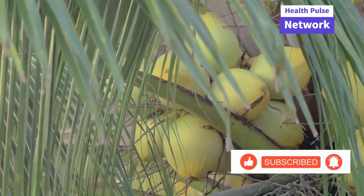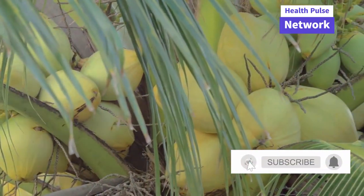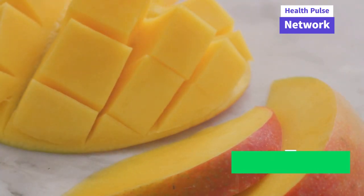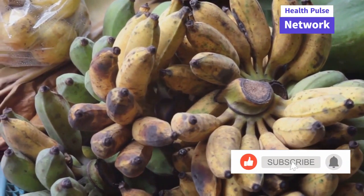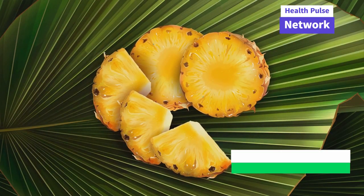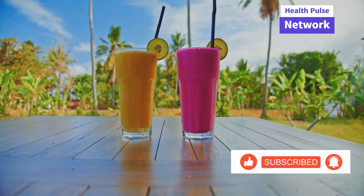The stars of this smoothie are three fruits that are not just delicious, but are also packed with nutrients that support weight loss. First up, we have mangoes, a rich source of dietary fiber that aids digestion and keeps you feeling fuller for longer. Then there are bananas, which are high in potassium and can help maintain a healthy metabolism. Lastly, we have pineapples, a tropical delight that's packed with vitamin C and bromelain, an enzyme that helps in breaking down proteins and aids in digestion.